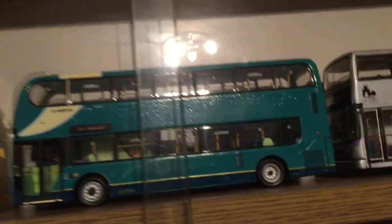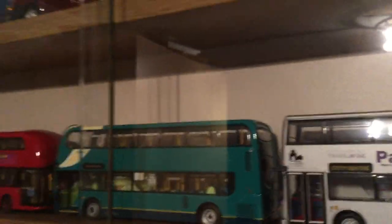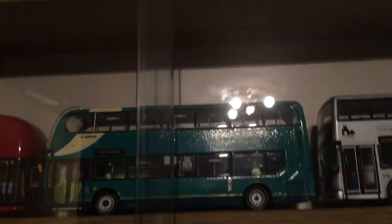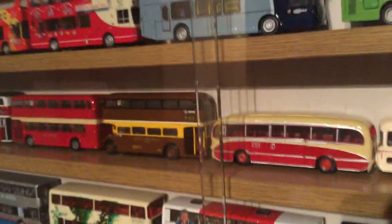This is an Enviro 400 bus. This is my only Enviro 400. I do have an Enviro 200 in a Travel London livery, which I bought from Athens. This one is from eBay. The paint's different to most buses. It's more of a lumpy texture, but I still really like that bus. And it's a Creative Master Northcord, not Northcord Model Company, just Creative Master Northcord. They are very similar companies.